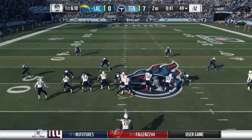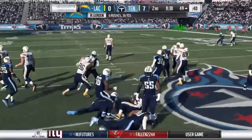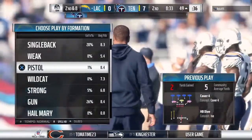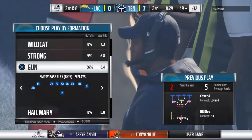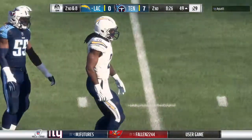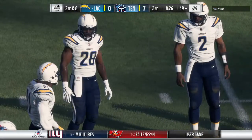Here we go! This is Gordon as they go to him again. And he might have got this across midfield, not by much. They'll mark it down at the 49. 2 yards on the carry there. It'll be second down. Well, he was looking for some running room, and there wasn't a whole lot of it there on that play. I think he was lucky to get a couple of yards out of it, because those defenders, they were rallying to the football pretty quickly.